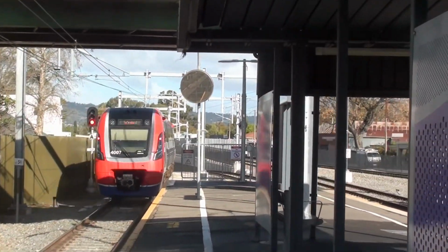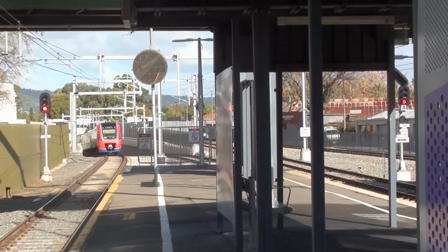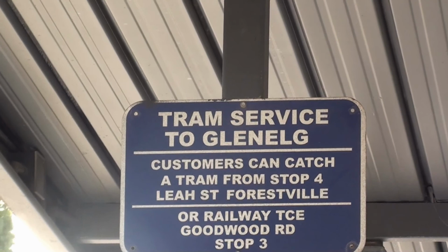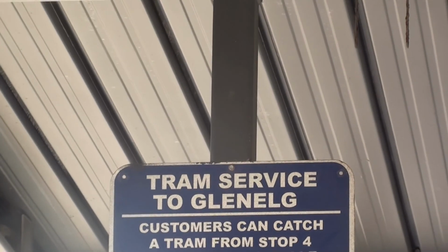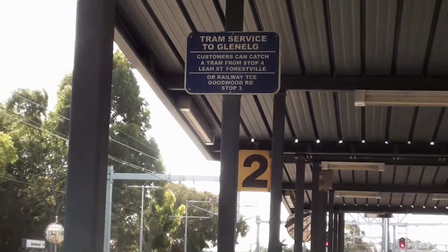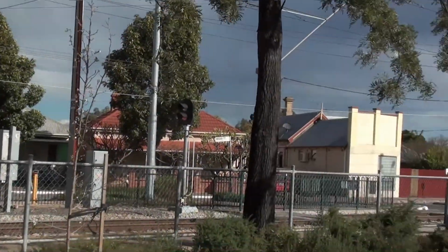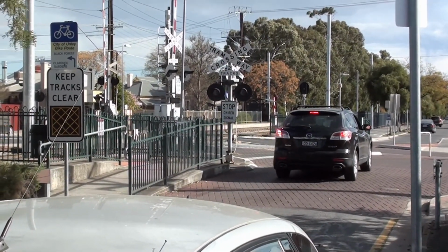Again, another train not stopping at the station, which means it cannot function as an interchange station. It's a Seaford train. People wanting to use the trams and the trains can catch a tram at stop 4 on Lee Street, Borisville, or Railway Terrace, Goodwood, stop 3. Stop 4, Borisville tram stop. At the level crossing on Norman Terrace and Lee Street.